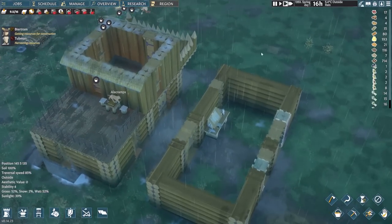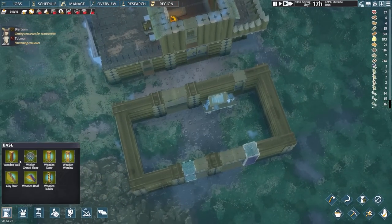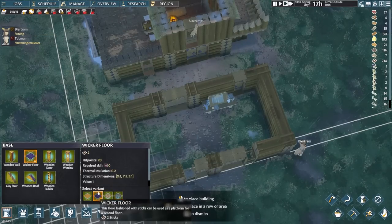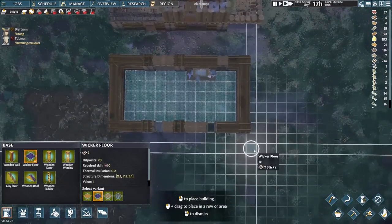The first rains of spring have arrived. This room is almost finished at this point. I'm going to need to throw down some flooring, of course. Let's go for the sticks. We've got plenty of sticks around, and a wicker floor is good enough for the time being.